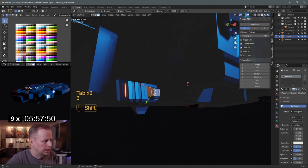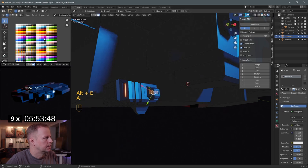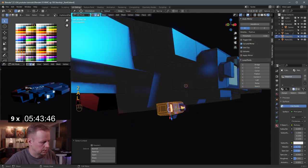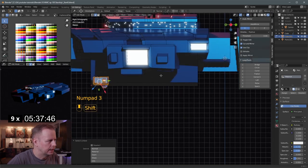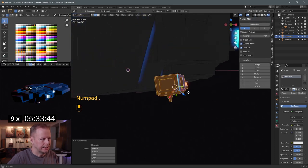I think I need some more light on it. I to inset, Alt E to extrude, and again, red lantern. Don't want to collide with this or something. Maybe that's what it's for. So L to select the linked. L, and then go to side view. And as I mentioned before, repetition usually looks really good. But we need to attach this first. It's like free hanging in the air now.